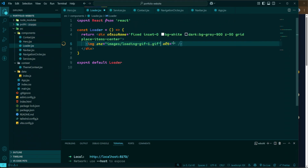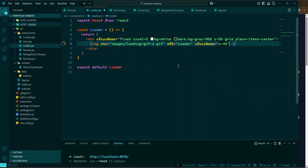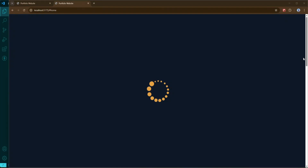Next we have the alt attribute, and I'm going to add here loader, and then add the class name. Width is going to be 40. Now, if we check the browser, we can see that the loading animation is displayed, completely covering the screen. However, right now it never disappears. We need to display it only for a short period and then fade it out smoothly.